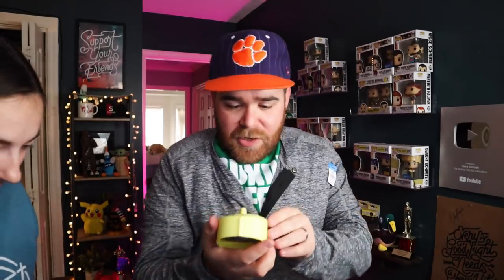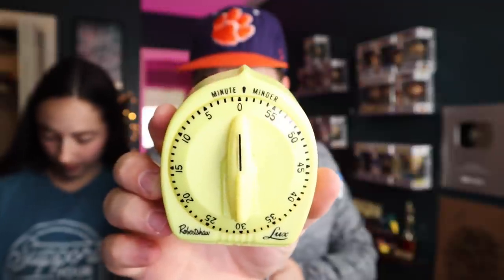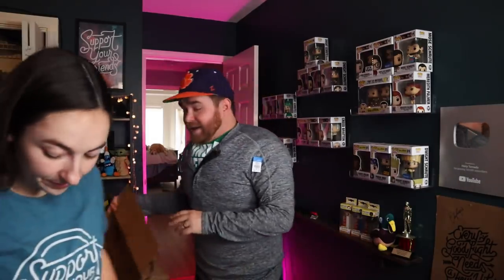Next up, we got this Robert Shaw Lux vintage egg timer. Is this an egg timer or just a regular timer? Either way, pretty cool. I don't know what these are worth, but I remember my grandma had one of these. That's everything. That's perfect. Hans, thank you so much.